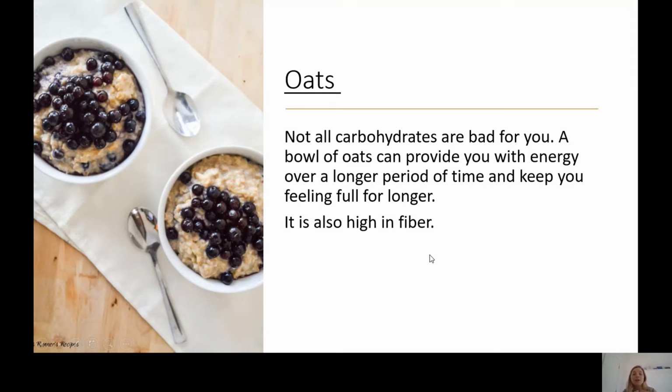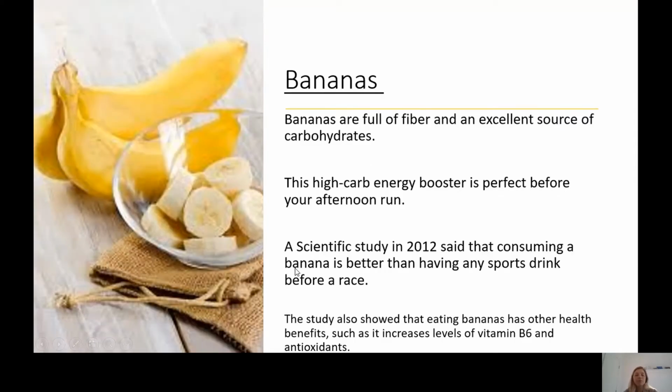So a bowl of oats can provide you with energy over a long period of time and keep you feeling full for longer. And it's got lots of fibre, and fibre helps your tummy to process food and digest it. So if you have Weetabix or porridge or a cereal which have oats in it, that means you're getting your oats in. The next food is bananas.